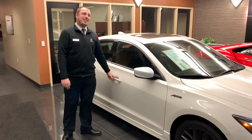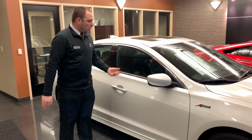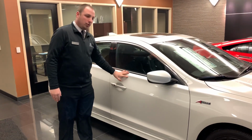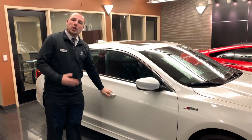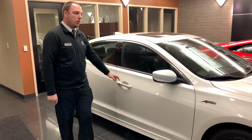The vehicle also has keyless access. What that means is if you have the key in your pocket, just walk up to any driver or passenger door, put your hand inside, and it will unlock the door for you, or you can simply press this little black button right here to lock the doors.